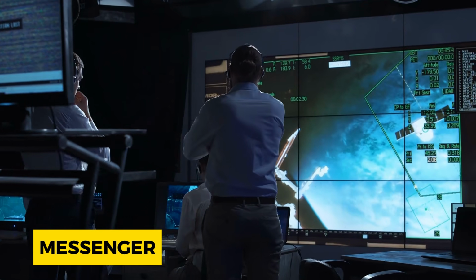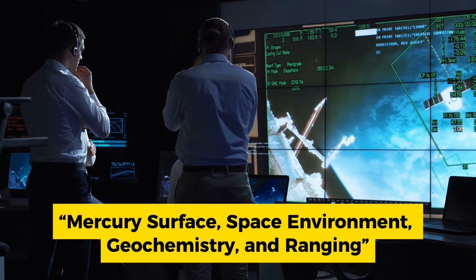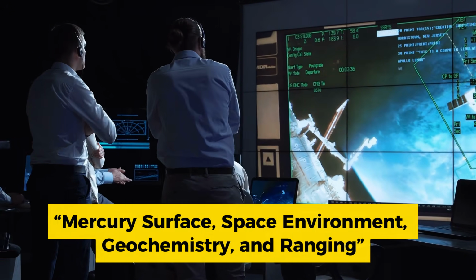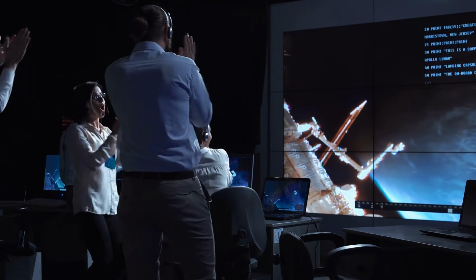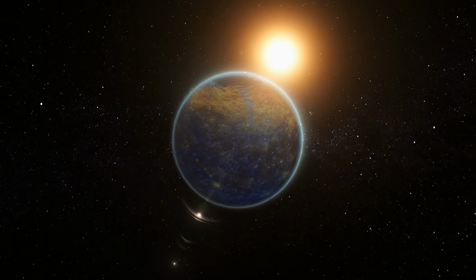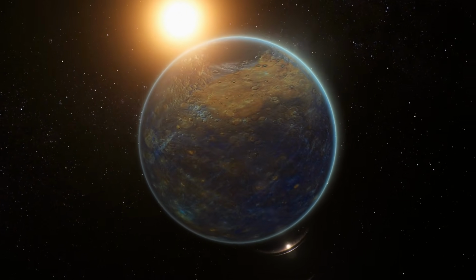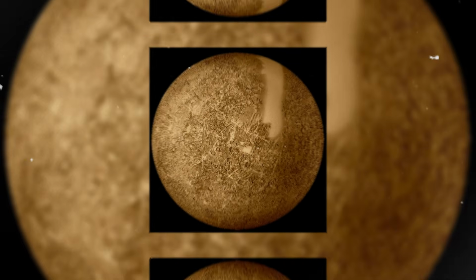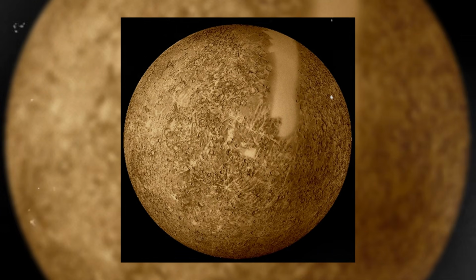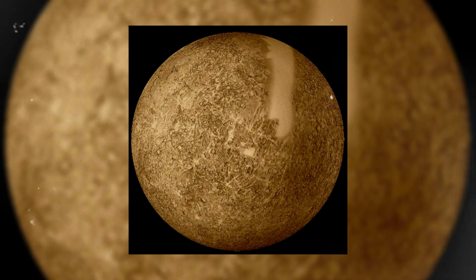The Messenger mission, an acronym for Mercury Surface, Space Environment, Geochemistry, and Ranging, launched 31 years after Mariner 10, took our understanding of Mercury to new heights. Unlike its predecessor, Messenger was designed to enter Mercury's orbit, allowing for a more comprehensive study of the planet. During its mission, Messenger took an impressive 200,000 photographs, revealing areas of Mercury never seen before.